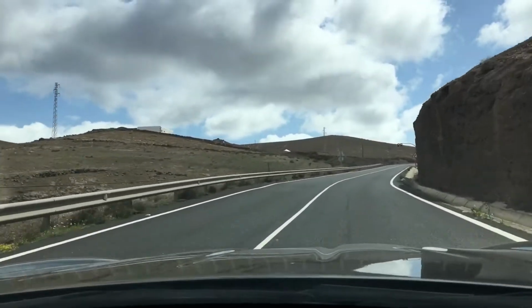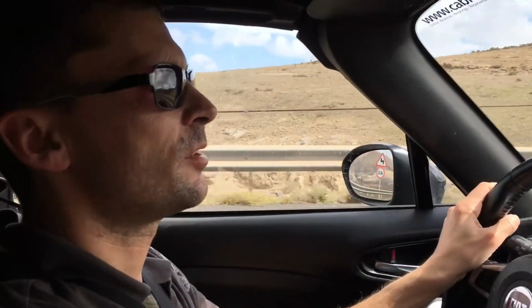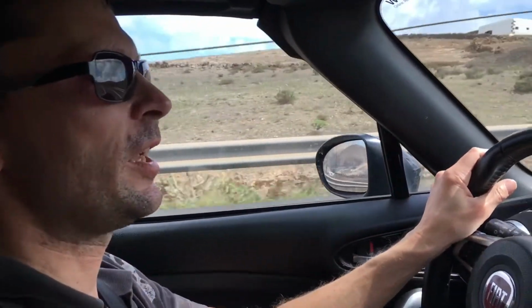So we are heading towards Playa Blanca. There is our hotel, and that's the final destination of today. So this is all for today.